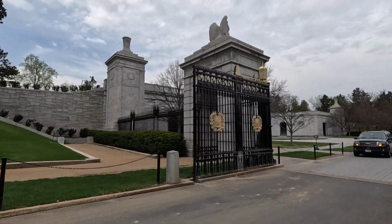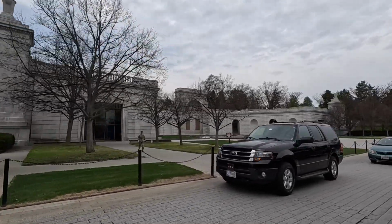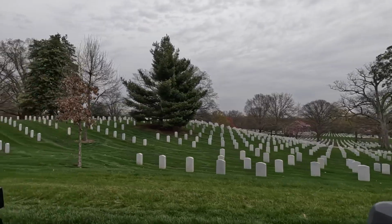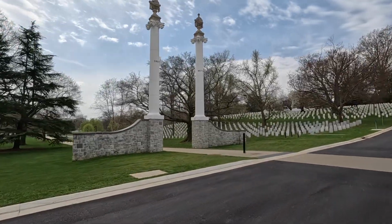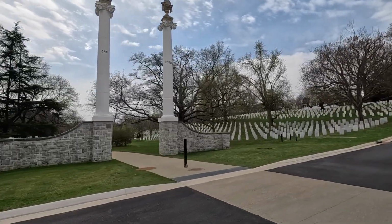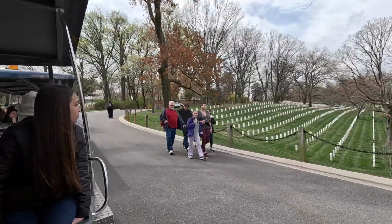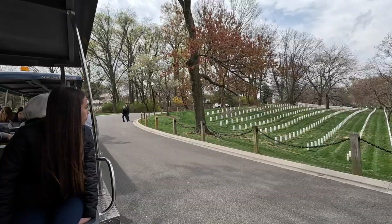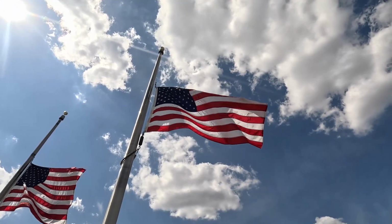Arlington National Cemetery is a hallowed burial ground located in Arlington, Virginia. It serves as the final resting place for thousands of military veterans. Established during the American Civil War, Arlington National Cemetery spans over 600 acres. The cemetery serves as a solemn and peaceful setting for visitors to pay their respects and reflect on the sacrifices of those who have defended our nation.